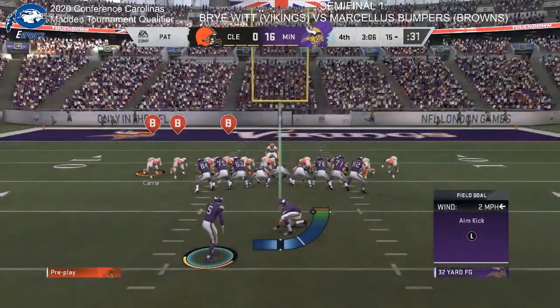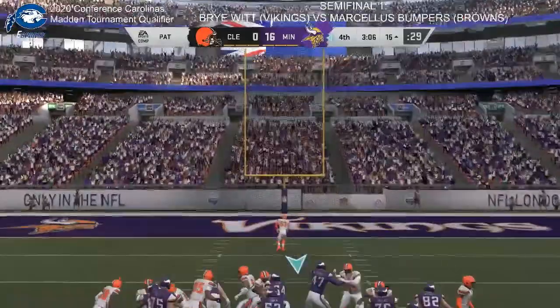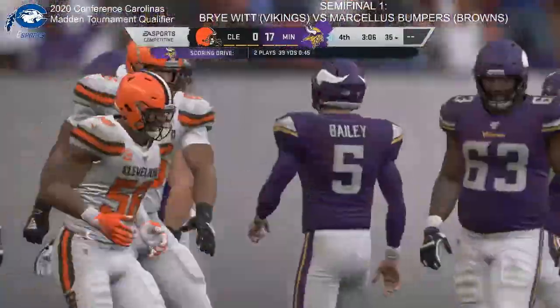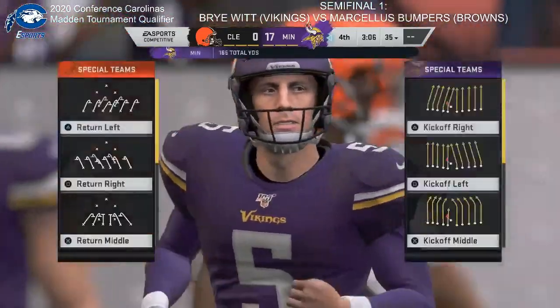And how about what our producer, Christian McLeod, likes to say when they score touchdowns like this? He's put a tent up in Touchdown City. Bailey got the extra point, and that makes our score 17-0.